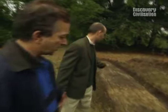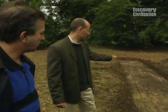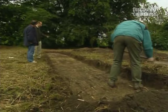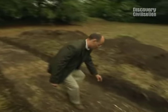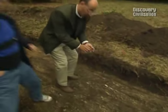Well, I think so far we've already answered some of the questions about the geophysics. It looks to me as if just about everything here is later. We're talking garden archaeology here. And in fact, if you look down here, you've got a good example of that.